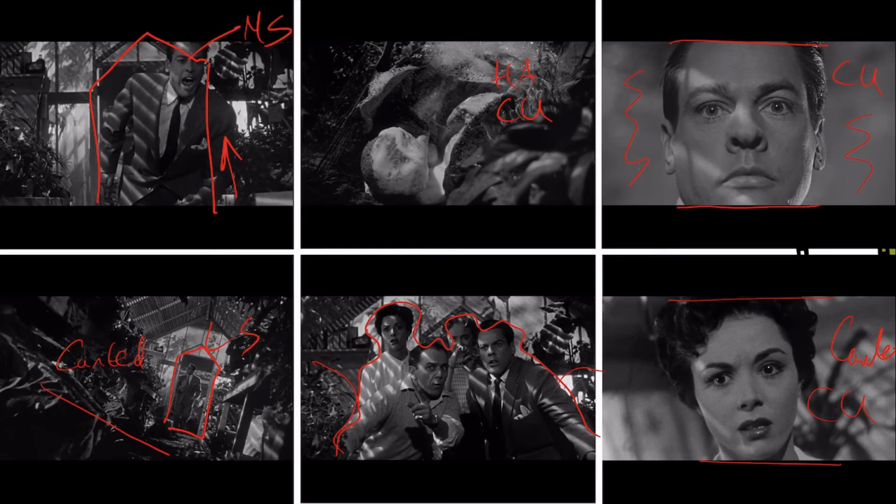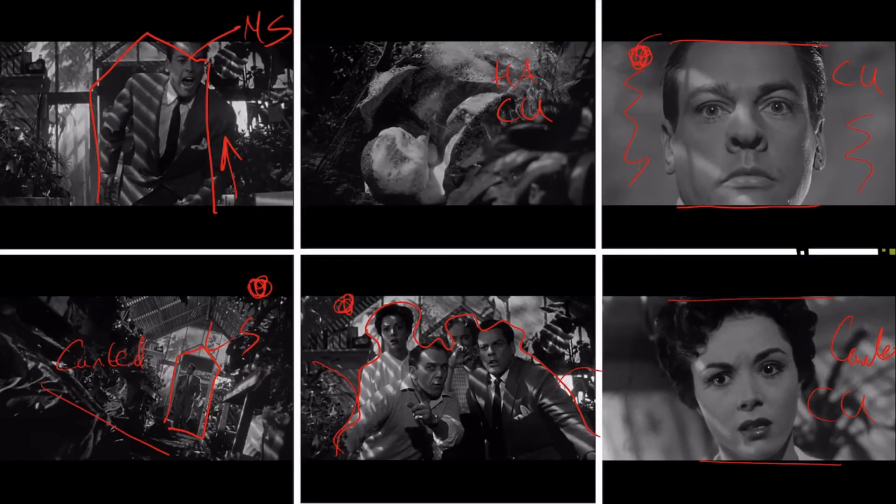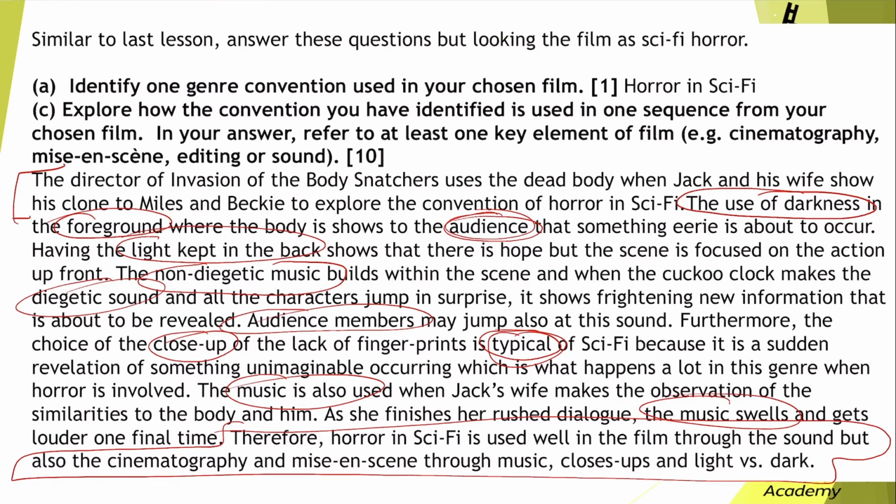So what I'd like you to do then is pick some of these film language elements that I've just been looking at, whether it be how close the characters are together, like in this one, or it could be the cinematography, or you can talk about the music. It's entirely up to you, okay? But use this analysis in order to guide yours. So talk about this scene where they discover the pods and these shots in analysing how horror in sci-fi is used, okay?